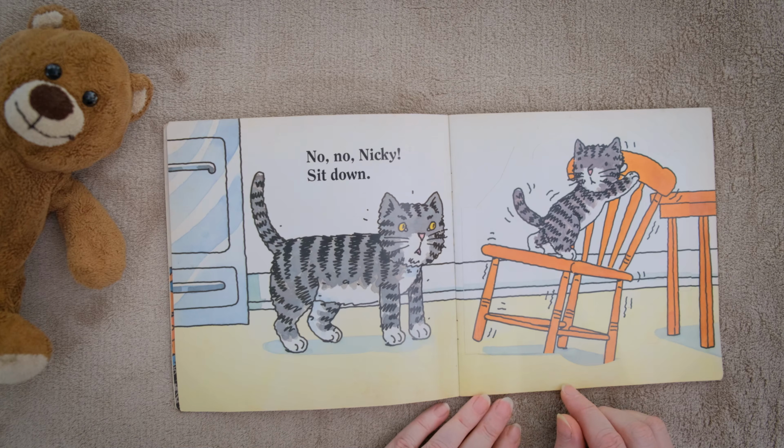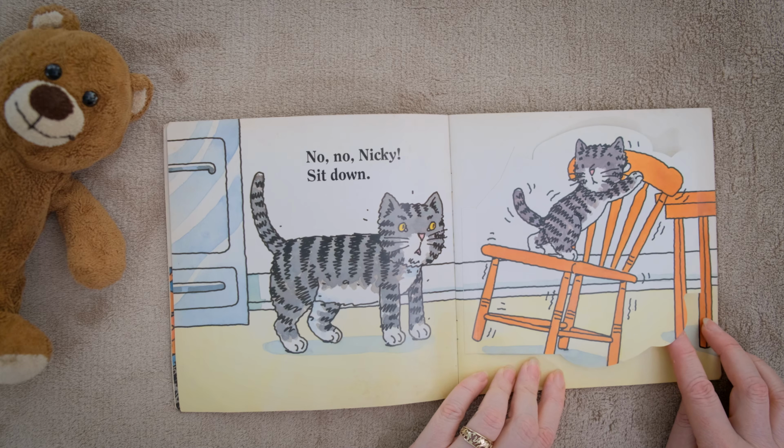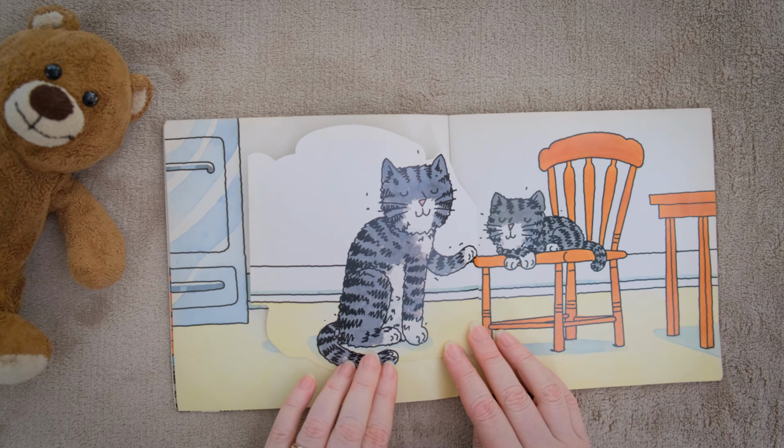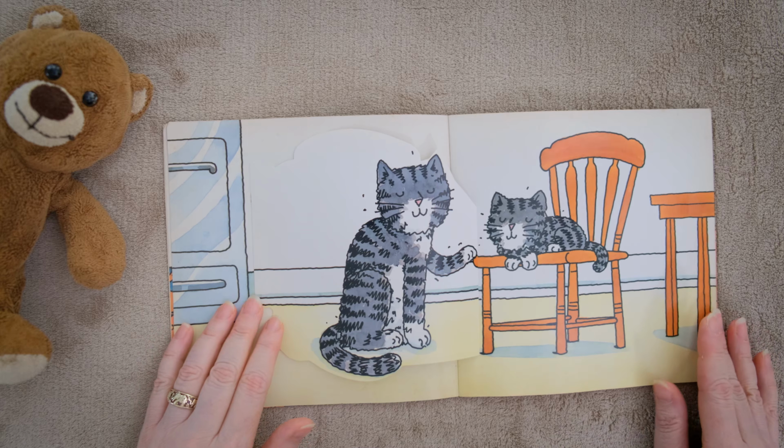No, no, Nicky. Sit down. You're going to fall. What should you do, Nicky? That's right. That's a nice way to sit on the chair.